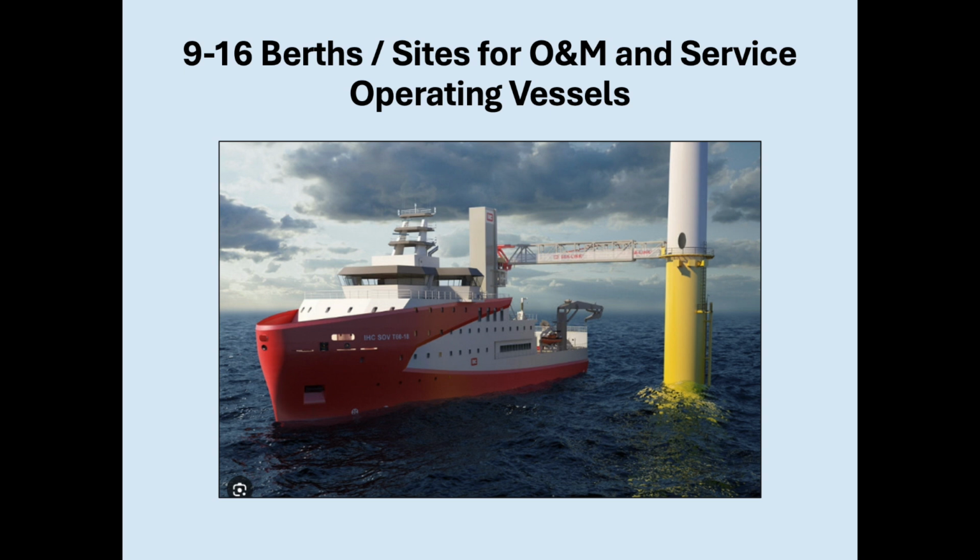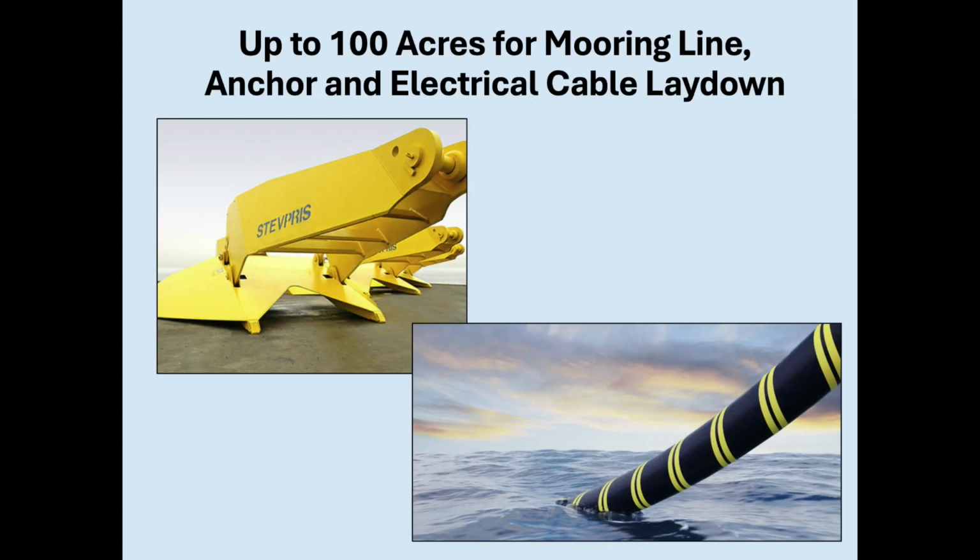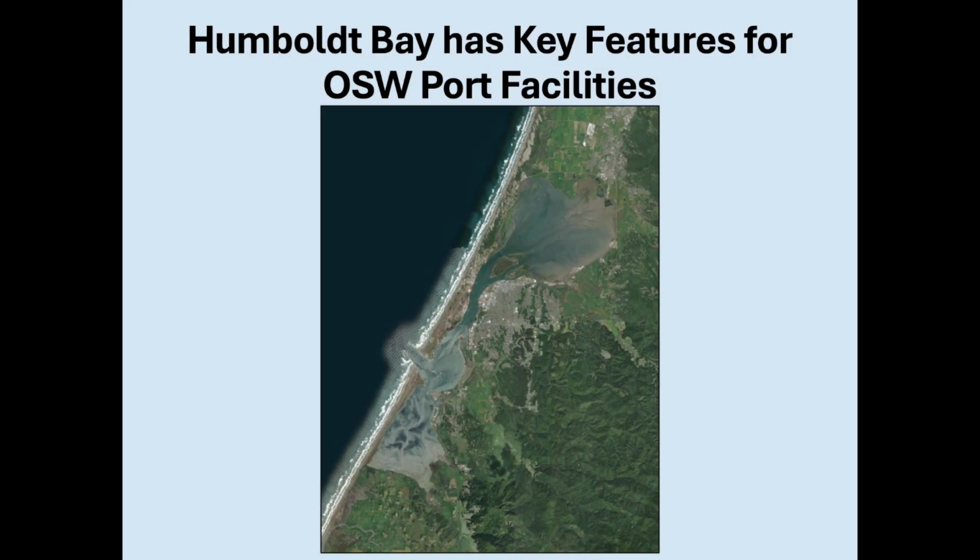9 to 16 sites for operations and maintenance support and berthing of service operating vessels, and up to 100 acres for mooring line, anchor, and electrical cable laydown. So that's a lot of new infrastructure that needs to be developed to support the offshore wind energy industry. And Humboldt Bay has key attributes, features to do that.